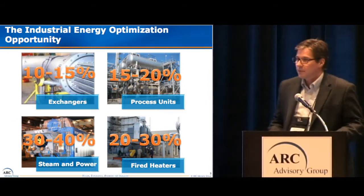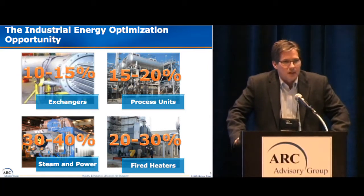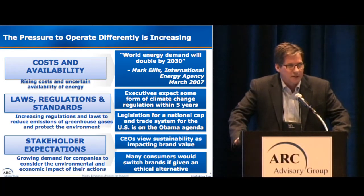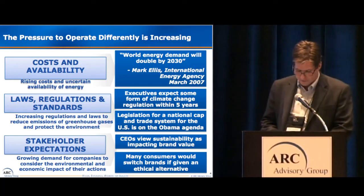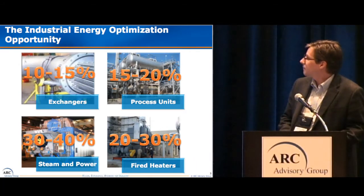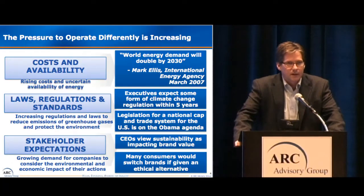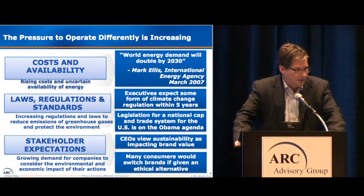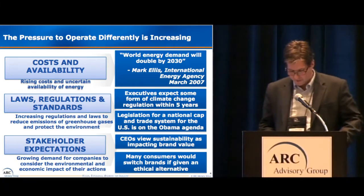Some of the research that many of you, I'm sure, have seen as well, we know that the savings are significant. Fuel gas in a process facility is one of the largest contributors to energy, and 20 to 30% is a typical saving for energy in that space. We know that there's a desire to operate differently. Manufacturing companies that provide sustainable green energy management programs are also affecting consumers who are buying products. Stakeholder expectations are now demanding energy management initiatives, and we're all expecting some form of climate change regulation within the next 5 years.